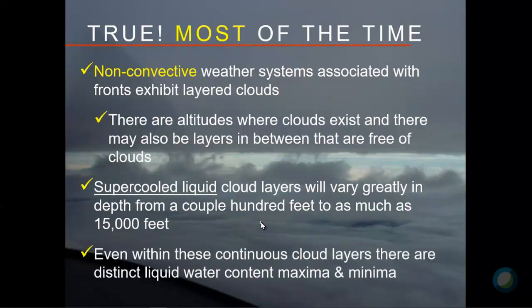And the other aspect is that even within a cloud with a continuous layer of liquid water that's below freezing, you may find a little bit of different maximum minimums in that cloud layer. So again, you may be in a situation by just changing your altitude by a couple thousand feet, you may not necessarily stop accreting all ice, but you may lessen that ice situation there.